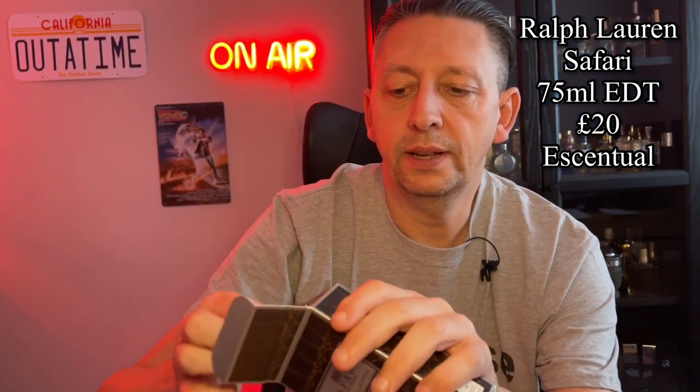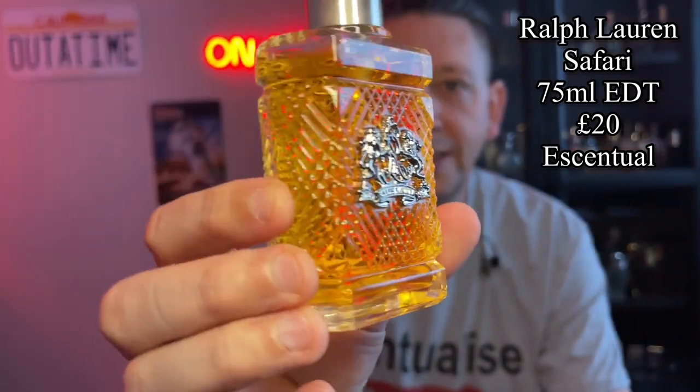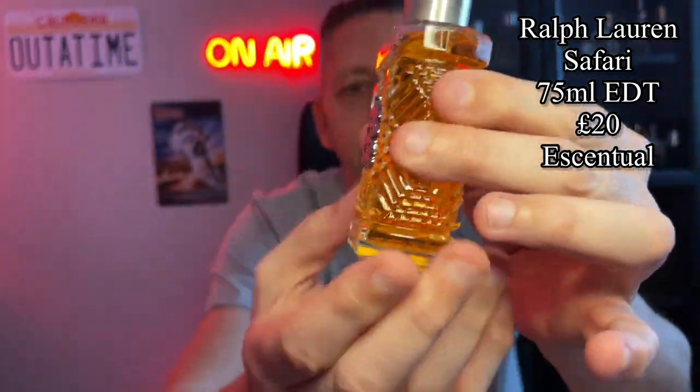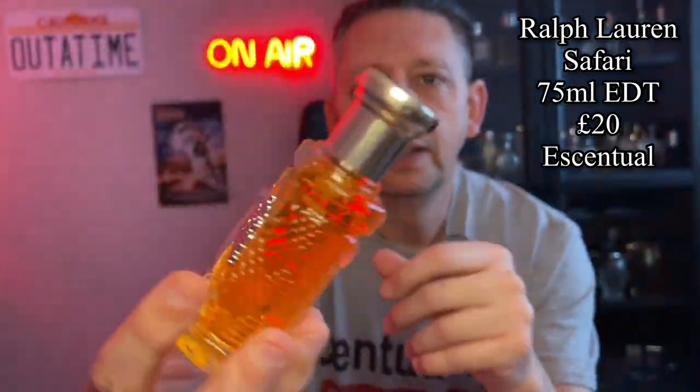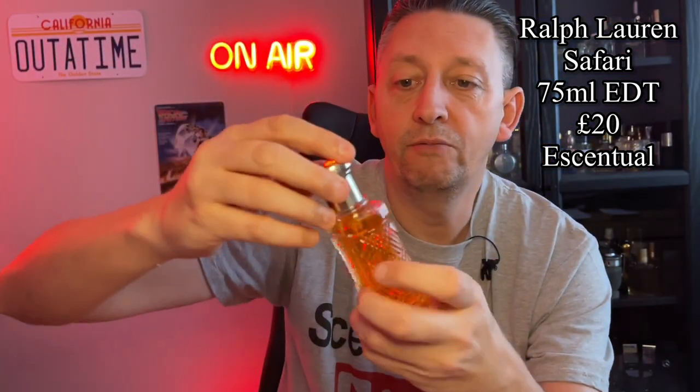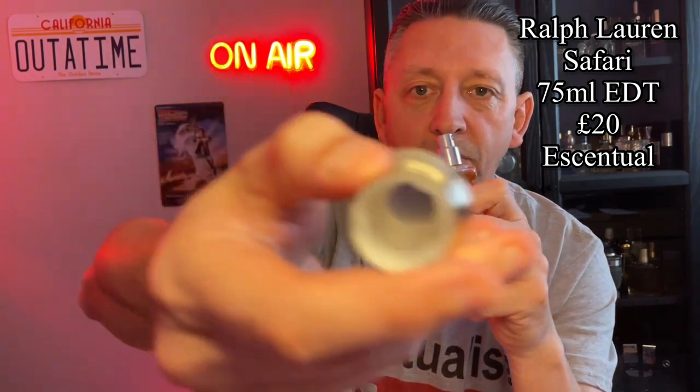So let's have a look at the bottle. Now I've seen this bottle quite a few times, so it's not going to be a surprise. I do love the style of this bottle. It is proper old school, but I still love the style of it. And look at that, that looks amazing. I just love the light shining off, the way it's been crystallized down the middle. Then it's got the lovely Ralph Lauren plaque and a bit of a marble effect in the top. That is really nice. A bit going on the bottom, but really like that. The cap is very plasticky, so a bit of a disappointment. So let's give this a smell.